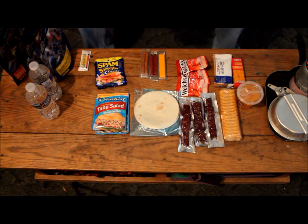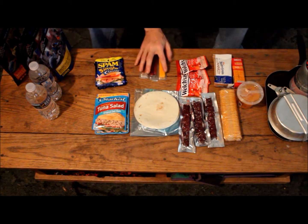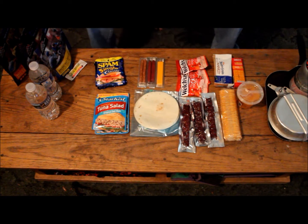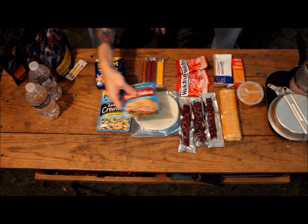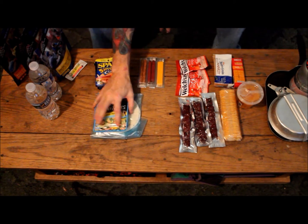Got you a nice flatbread tortilla or fajita or whatever you want to make out of it. Again, if you've got some salsa or some hot sauce, that's something good to throw on those. The tunas, you can do the same thing with the tuna. I've got original deli style tuna salad, and this is just lemon pepper tuna. So those go good together.